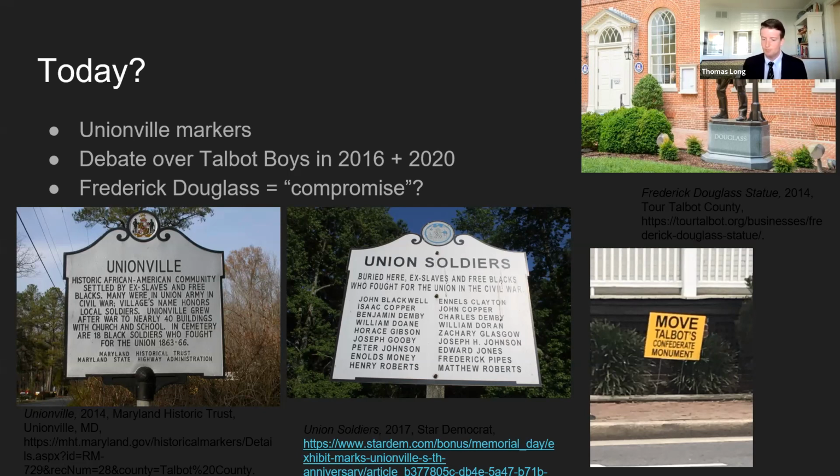A lot of Facebook groups citing "Preserve the Talbot Boys," and there's signs for that as well. However, at the end of the day, those who are favoring that are favoring a racist and ultimately untrue narrative about the county, that the majority of its service was ultimately for the Confederacy. As I've shown here, the majority of support during the Civil War went to the Union. And this was in the form of the Union Army with its white soldiers and black soldiers, but also in the form of the Unionist elites.